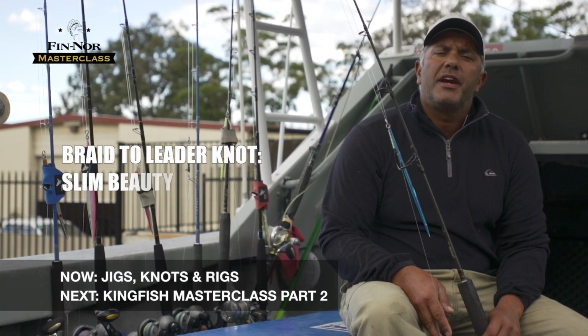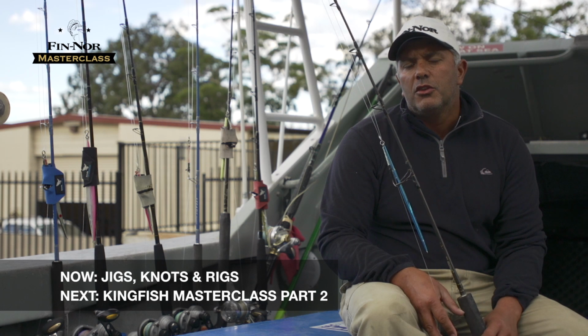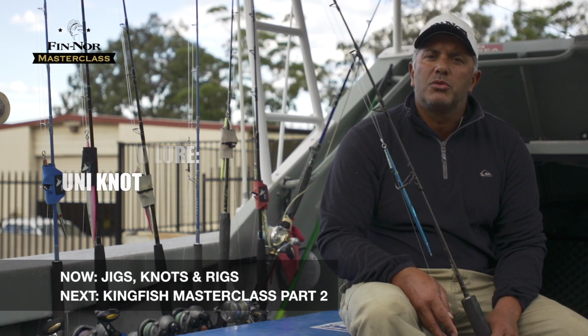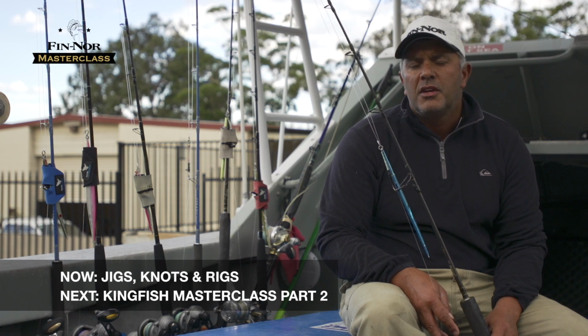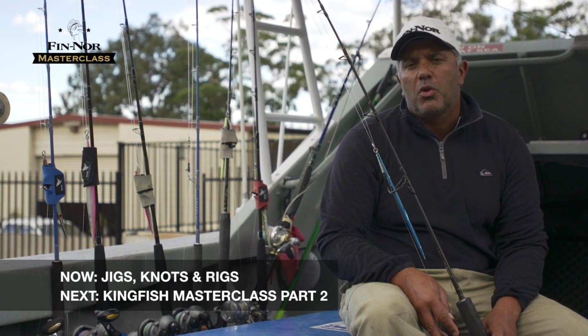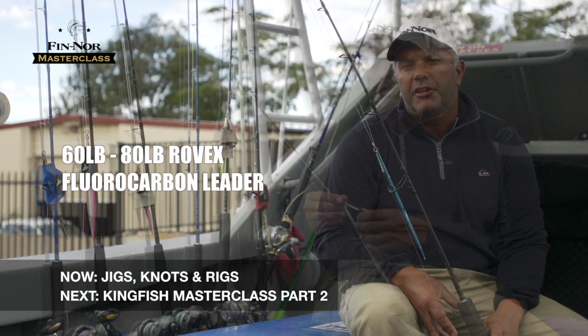The knots we use for braid to leader are the Slim Beauty, and from leader to lure is the uni knot. We just find these knots quite simple and quick to carry out at sea, and they're quite long lasting and perform quite well. We prefer to use 60 to 80 pound fluorocarbon leader.